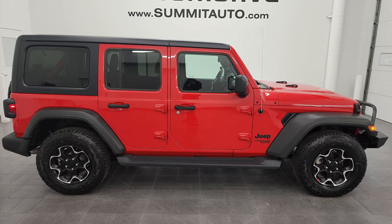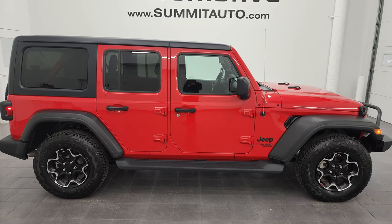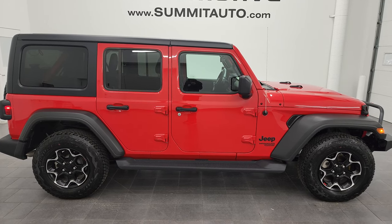And we're super excited to help you with this ultra clean 2021 Jeep Wrangler Unlimited Sport S in Firecracker Red.